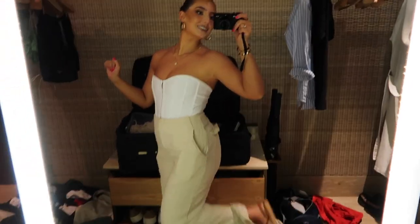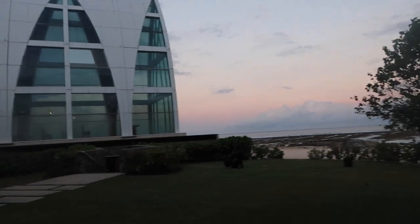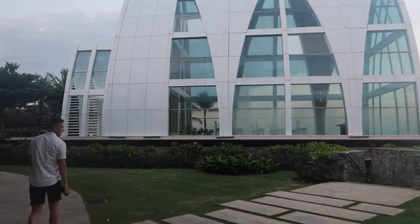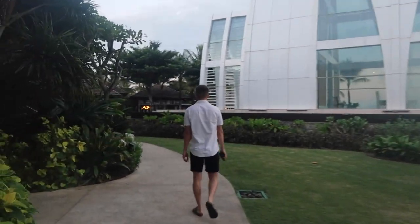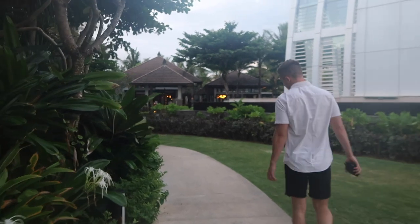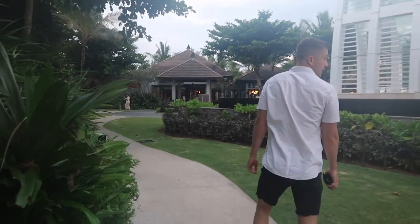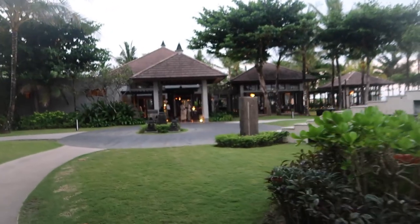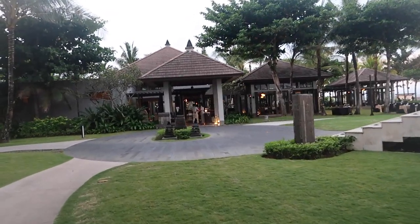So let's go. So this is where we're staying. This is the resort. That's like a function room where you can have weddings, so you don't go in there. But it's really pretty. We are the closest villas to the pool and the beach, so very handy. I feel like we're steaming up here. Let me wipe the lens. I think that's better. It's the outer edges that look a bit steamy.